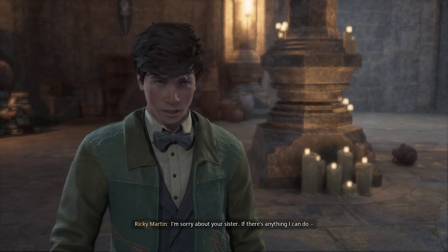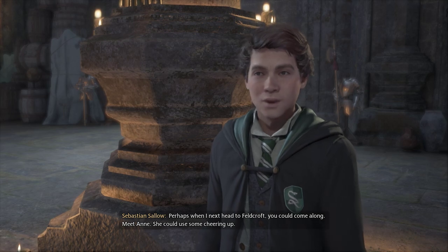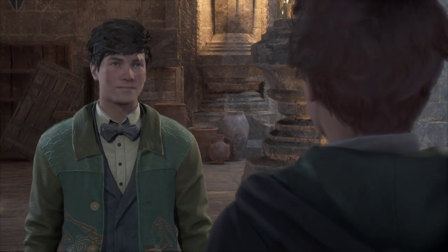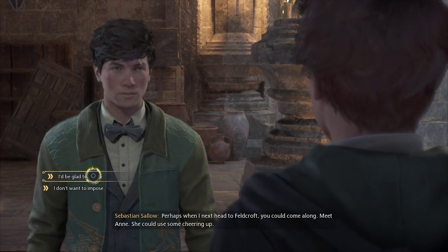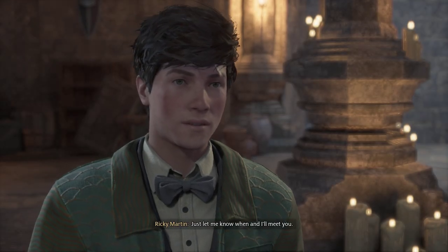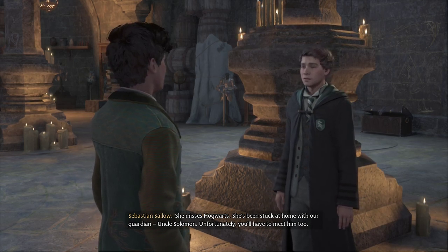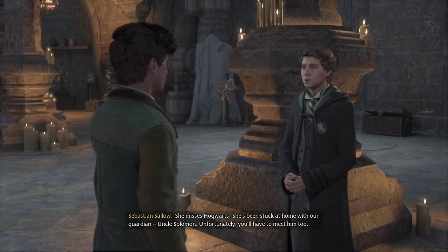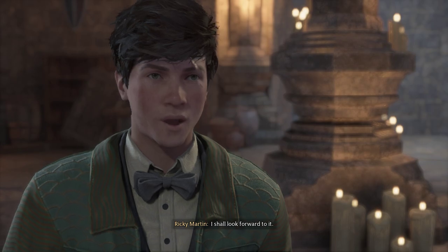I'm sorry about your sister. If there's anything I can do... Perhaps when I next head to Feldcroft, you could come along. Meet Anne. She could use some cheering up. Just let me know when and I'll meet you. Oh, she misses Hogwarts. She's been stuck at home with our guardian, Uncle Solomon. Unfortunately, you'll have to meet him too. Well, meeting a new student will be precisely what she needs. I shall look forward to it.